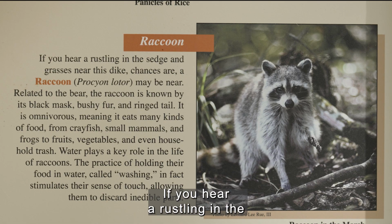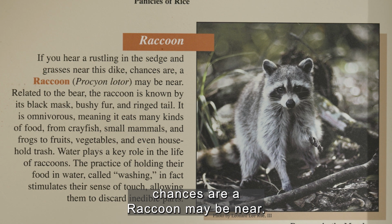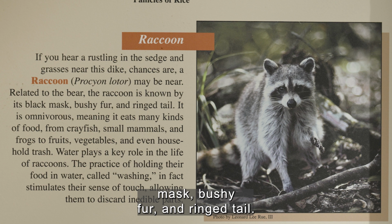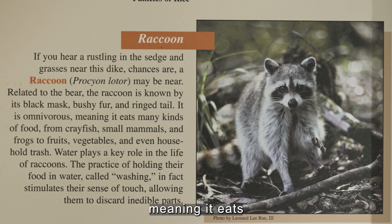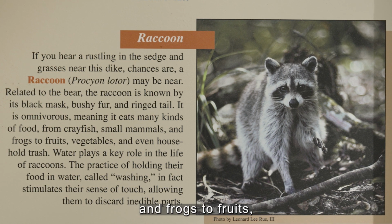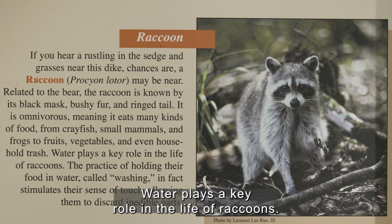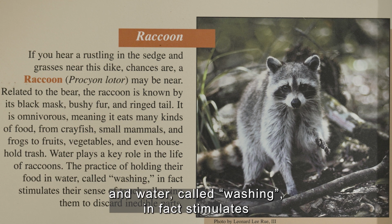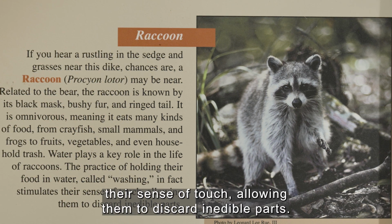If you hear a rustling in the sedge and grasses near this dike, chances are a raccoon may be near. Related to the bear, the raccoon is known by its black mask, bushy fur, and ringed tail. It is omnivorous, meaning it eats many kinds of food, from crayfish, small mammals, and frogs to fruits, vegetables, and even household trash. Water plays a key role in the life of raccoons.